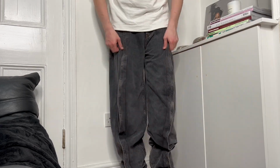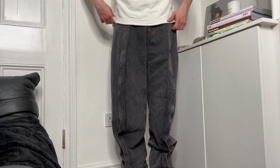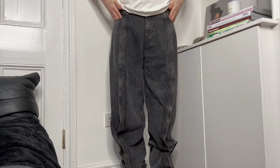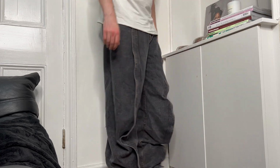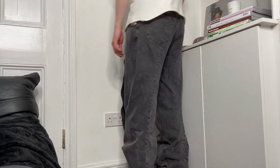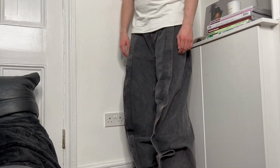And the detailing on the back's really nice as well. They just have a stitch seam going down each leg. And I just love the wash on these especially, and the contrast stitch on them, but just the fit that they create is so good. I've never seen it from another brand, and I love the stuff Y Project's doing with their silhouettes. It just gives so much more to play with.